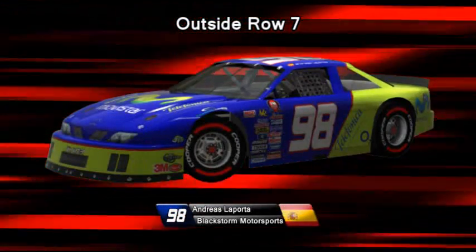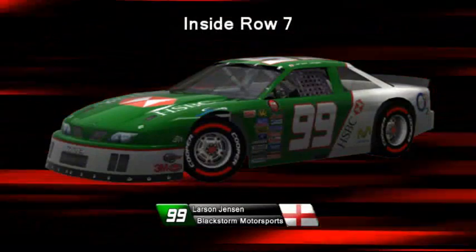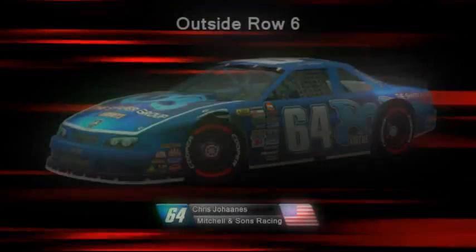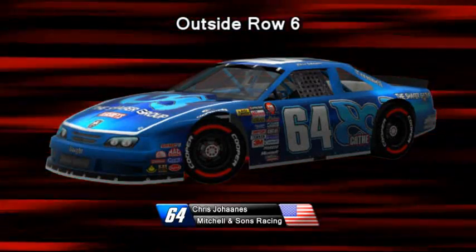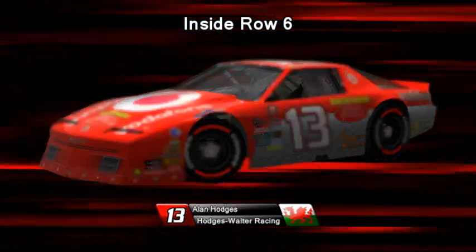On the outside of row 7 is Andreas Laporta, his second ever Master Cup Series start in the Blackstar Motorsports car, and his teammate is on the inside of row 7, Larson Jensen, in car 99. The outside of row 6 is Chris Johans, driving the Schaefer Sapphire in his final start for Mitchell & Sons, and on his inside, Alan Hodges, driving for his own team.